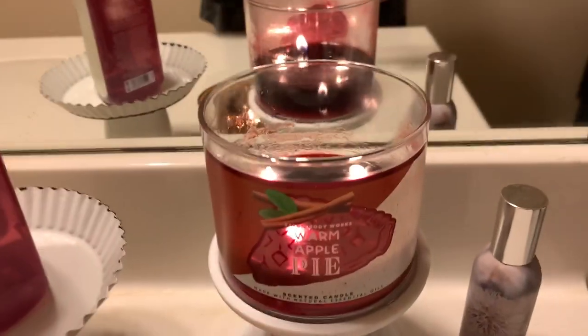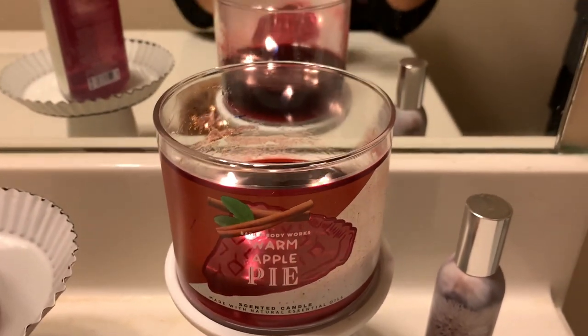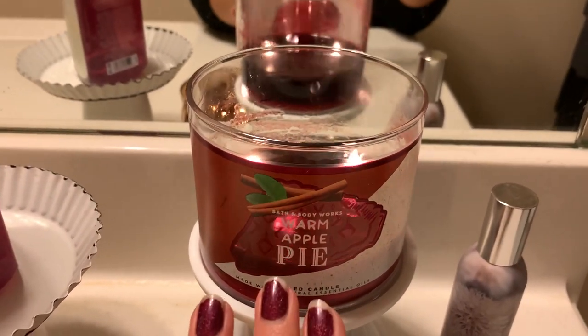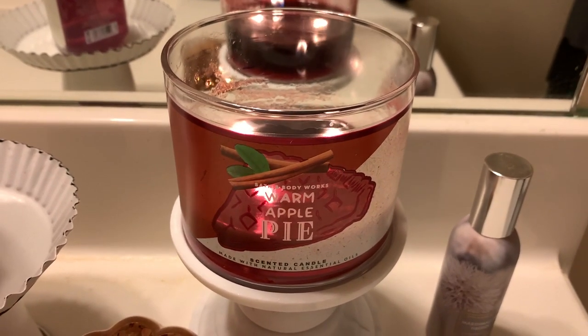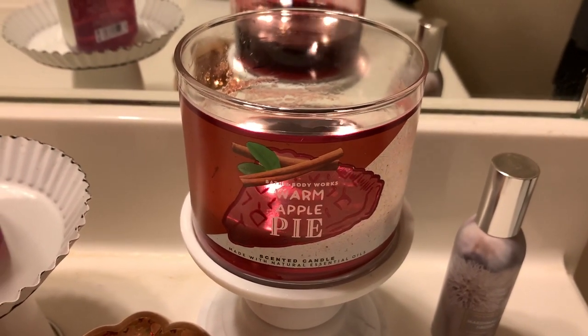And then I do have Warm Apple Pie going in the bathroom. This is not usually a scent that I would put in the bathroom, because I usually would do something fresh, not something gourmand.